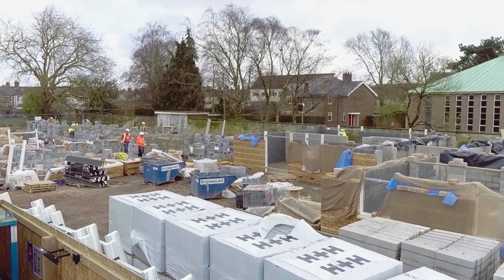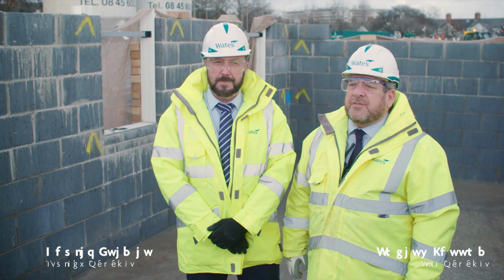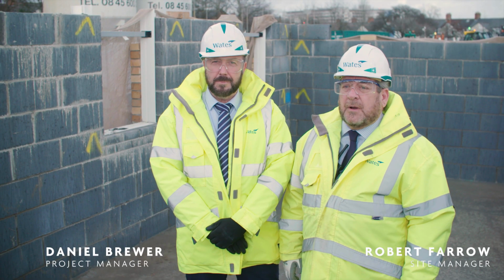This is Brydean Walk, situated on the main artery into Cardiff, the North Road. We're building 39 apartments, 9 affordable housing and 30 for the sales market.